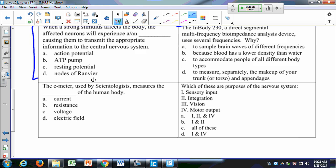The E-meter measures what? The current, resistance, voltage, or the electric field of the human body. This is the thing that's used as sort of like a psychological meter. See what sort of thoughts you're having.